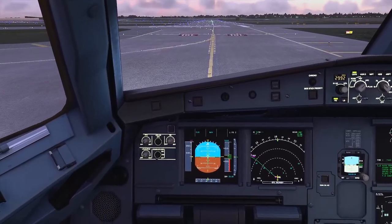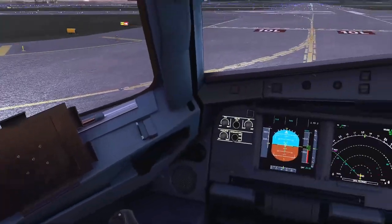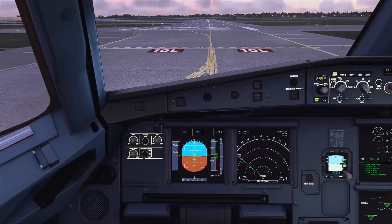Delta 5413, ready for takeoff. Delta 5413, contact tower on 119.62. Tower on 119.62, Delta 5413.